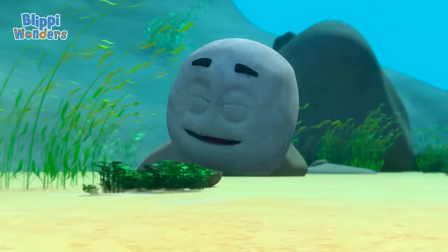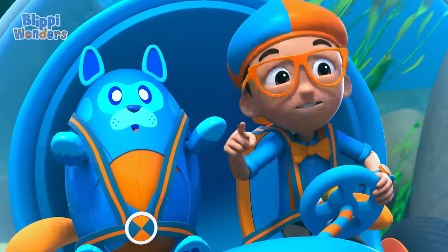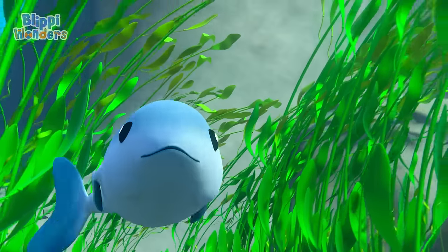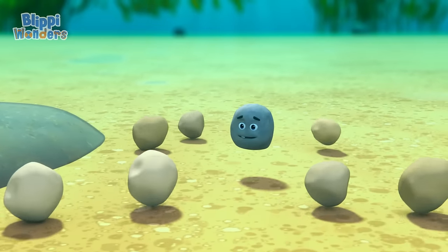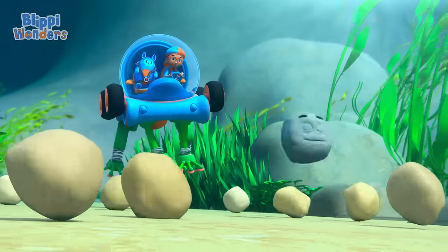Here's the secret to keeping up. You gotta... Whoa! Catch that fish! Whoa, Wayne! You're tiny! Yup! Even fish play a part in the process of erosion. Now let's go find my dream castle!